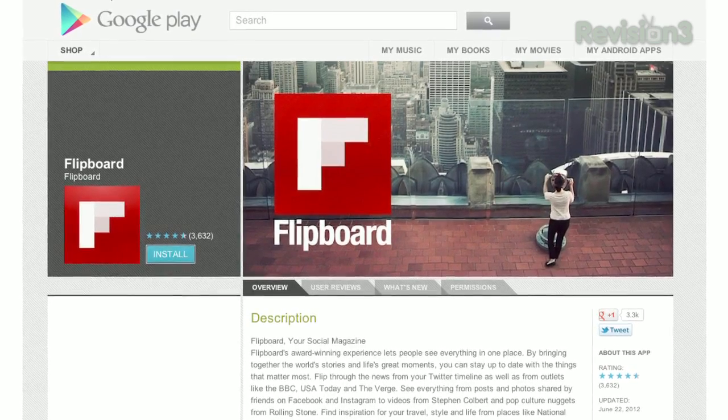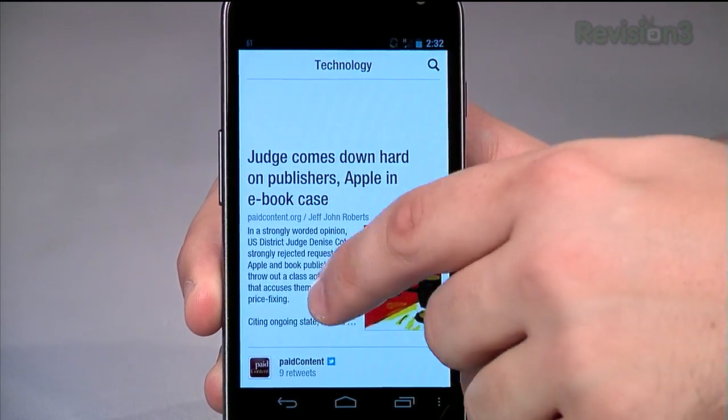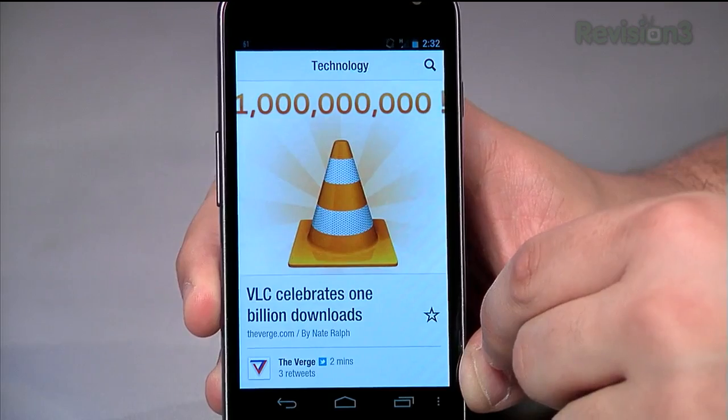And for Androiders looking for a new way to consume news, entertainment, and social updates, Flipboard is now available on Google Play. Flipboard is known for its beautiful layout of the stories that matter to the user, which you can customize according to what you read regularly. It's a popular iOS app as well as a favorite around these parts, so interested Androiders can go grab it now.